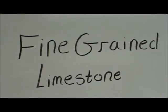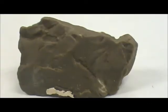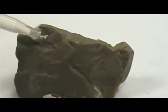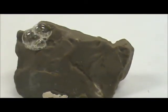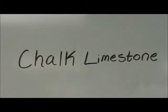Number 21 on your rock tray is fine-grained limestone. Fine-grained limestone is a fine-grained sedimentary rock. If you drop acid on it, it will fizzle, just like this. Ta-da! Fizzle, fizzle.